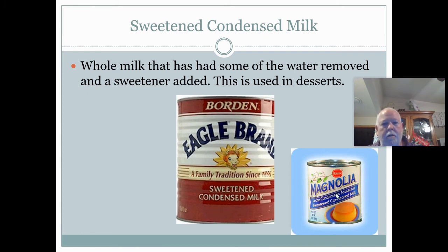They're both sweetened condensed milk. They're both made by Borden, but they're different. I don't know if the price is different or if they actually taste different. This Magnolia tends to be more popular in Mexican communities for whatever reason, but Eagle is more expensive. So I don't taste a difference, so I always use the Magnolia myself.